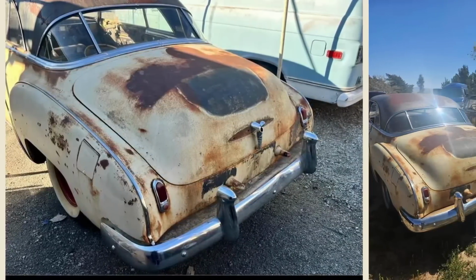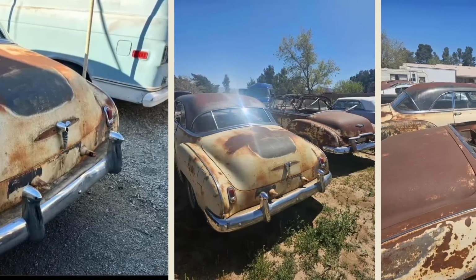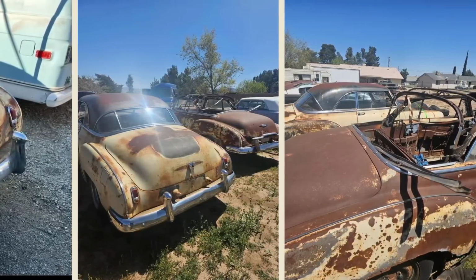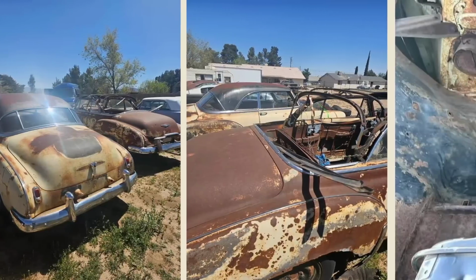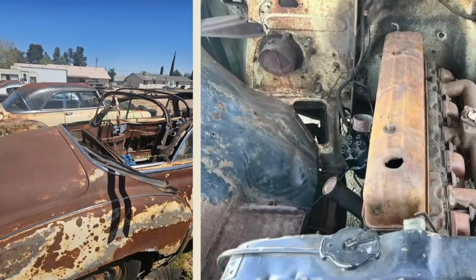A solid 1950 hardtop is included as a donor vehicle to help bring this beauty back to life. If you're a classic car enthusiast looking for a project with historical value, this Chevy convertible is an excellent opportunity.